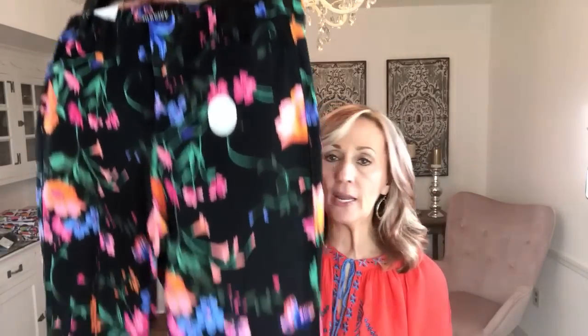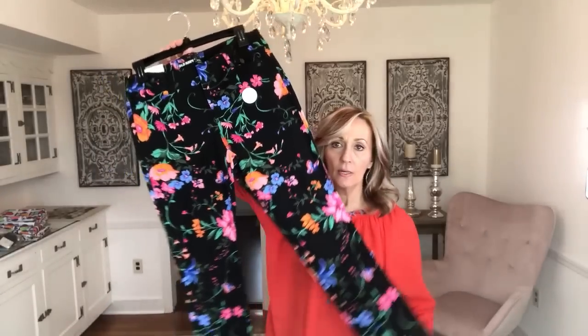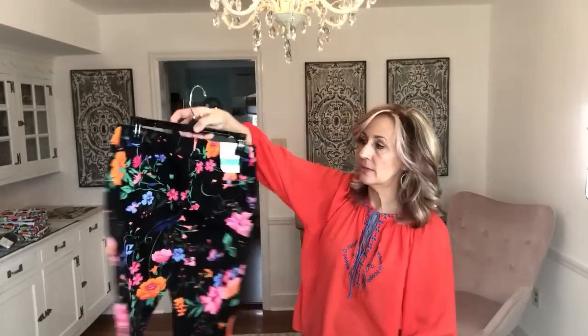All right, these are Old Navy, size 6, and they are a cropped pant. I picked these up because they were new with tag. And what did I pay for these? I believe I paid $4.25. I don't expect to get a lot from these, and I think I might have to sit on them for a while. But again, I wanted inventory, so I said yes to them.